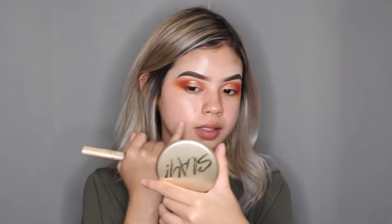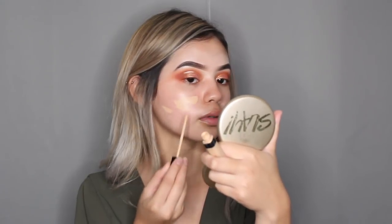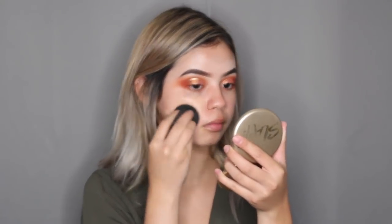Well, since this is a full coverage video, I'm going to go ahead and cover up any redness I have going on, and I have a few blemishes right here. They're not active anymore, but they're still there. They haven't left. So I'm going to take my Fit Me concealer in light, number 10 light. And I'm just going to apply it a little bit right here in the cheek area. That's the only area where I have blemishes. Now I'm going to take my Black Pro beauty blender, and buff it out.